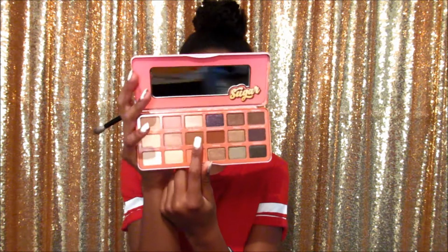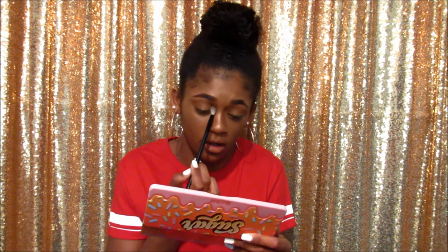And now for the Sugar palette, I'm going to be taking Hot Cocoa and putting that in my crease. And I did notice that the order of the shades are not always the same. These two browns look the same, but they're not in the same order. And just by dipping into this shade, it is very, very powdery. Already I've had to dip in a little bit more than the Too Faced one, because this one is less pigmented. That's what I was expecting, because this one is $10 and the other one was $49. The shadows better be pigmented enough when I'm spending $49 on an eyeshadow palette. But the shadows do look very similar, so that's a first plus right now.